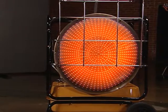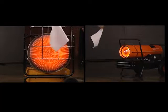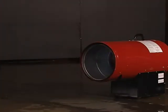As this test clearly shows, there is no forced hot air coming from VAL6. With near perfect combustion, there is a totally dry heat that is radiated. Notice the difference in noise levels.